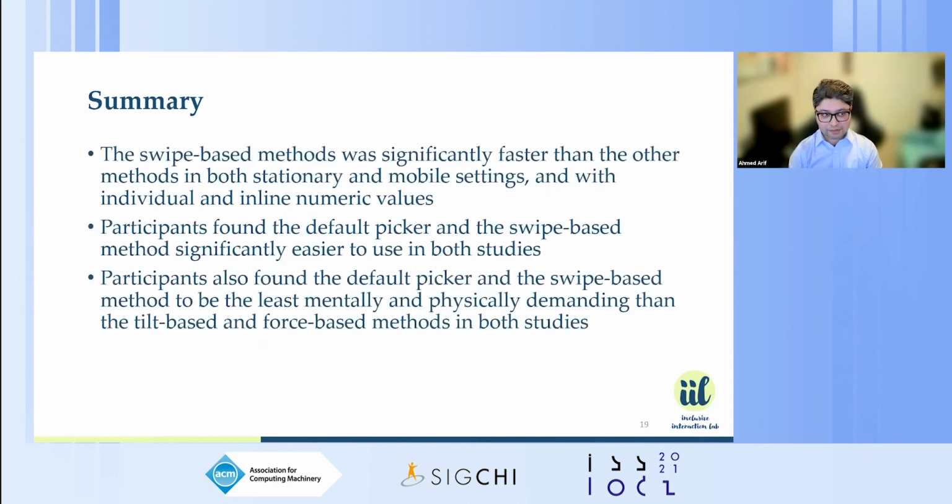So in summary, we found out that swipe-based methods were significantly faster than the other methods in both stationary and mobile settings, and with individual inline numeric values. Participants found the default picker and the swipe-based method significantly easier to use in both studies. Participants also found the default picker and the swipe-based method to be less mentally and physically demanding than the field-based and force-based method in both studies.